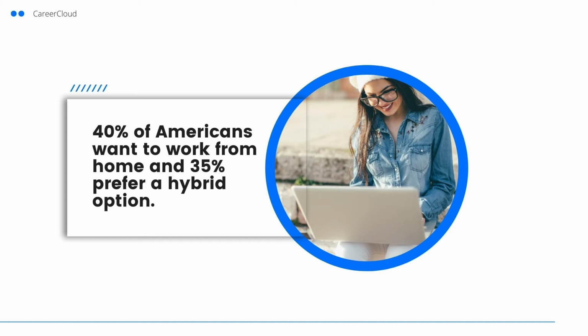Hiring remote workers can be a bit different than hiring in office people, so you need to be prepared. Here's everything you need to know.